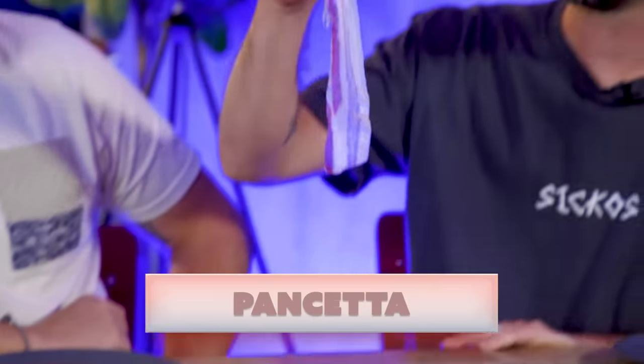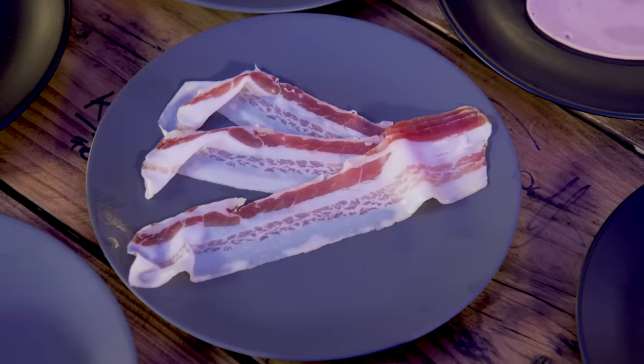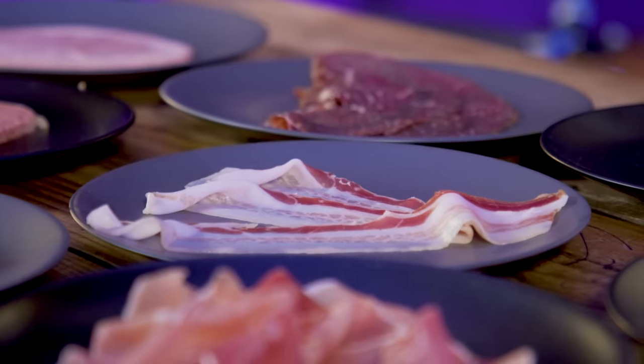You're going to eat it again. We're going back. It is delicious. Pancetta. It is pancetta. Okay. So, less commonly eaten raw, although it's absolutely fine to do so, it is a cured belly pork. Can be smoked, can be unsmoked, more commonly unsmoked.